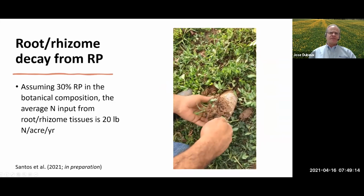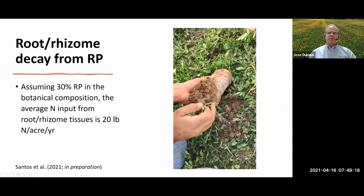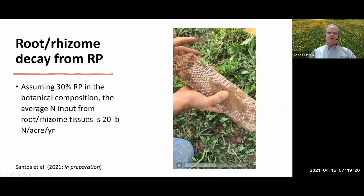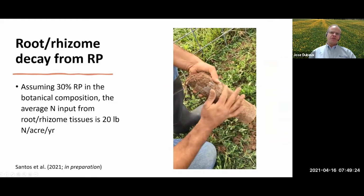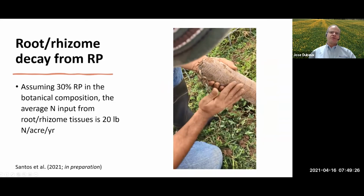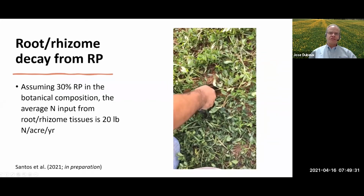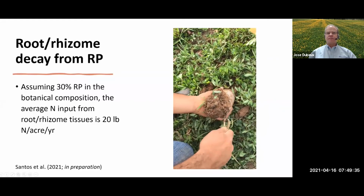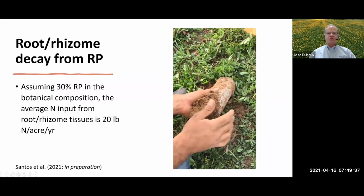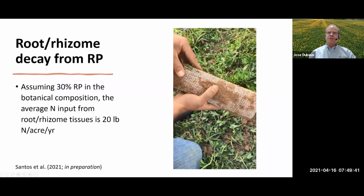But he did come up with a number of about 20 pounds of nitrogen per acre per year was the contribution of the below ground biomass of the rhizoma peanut, assuming 30% of rhizoma peanut in the botanical composition. If it was 100% of peanut, it was much more than this, would be 60 to 70 pounds. But since we had only 30% of peanut in the botanical composition, the contribution was around 20 pounds of nitrogen per year.